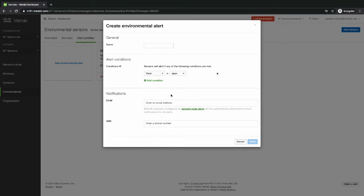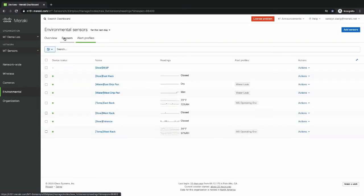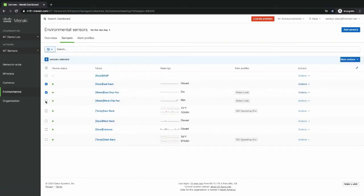Once you've configured your alert, you'd want to save it or update if you have edited an existing alert. And then to go ahead and apply your alerts to sensors, you can go back to the sensors page, select the devices that you want to apply that alert to, come over to click More Actions, manage alert profiles, and select the alert profile that you want to apply to these devices.